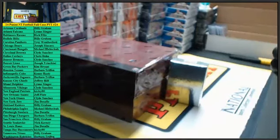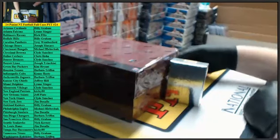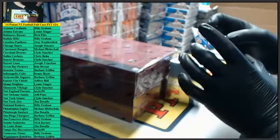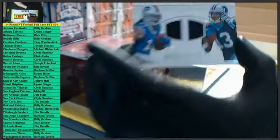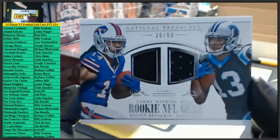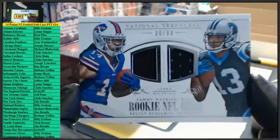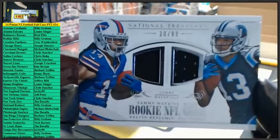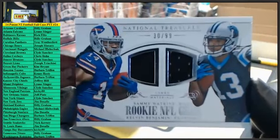Of 99 combo materials, Sammy Watkins, Bills, Kelvin Benjamin, Panthers. Bills, Billy Graham, Panthers, Troy Boy. Multi-team card will be random at the end of the break unless you guys work out a deal before we get there. You guys can certainly work out a deal if you'd like.